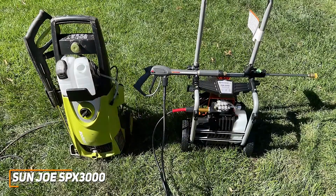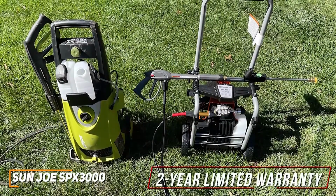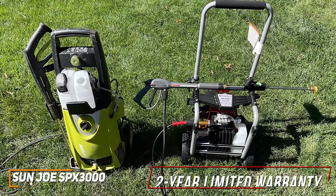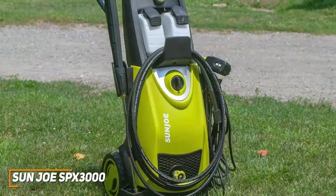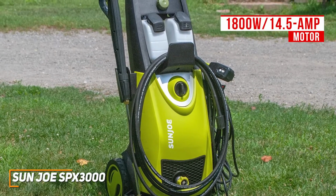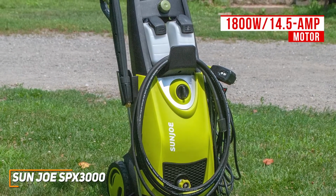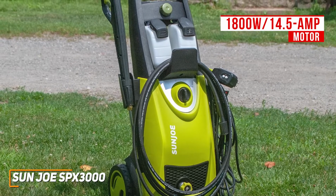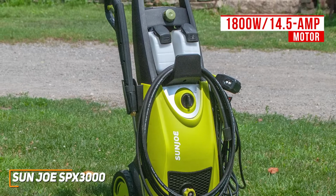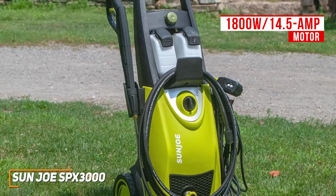I also like that it has an electric design and a 2-year limited warranty, so you won't need to worry about changing the oil or demanding long-term maintenance. For a current price of around $160, you get a reasonably quiet 1800-watt, 14.5-amp motor with a solid pressure flow rate of 1.76 gallons per minute and up to 2030 psi, which allows you to clean a range of surfaces, remove dirt, and tackle some larger household jobs.